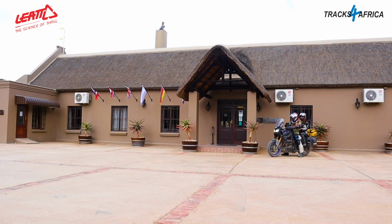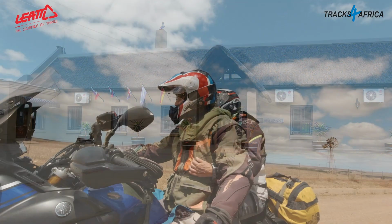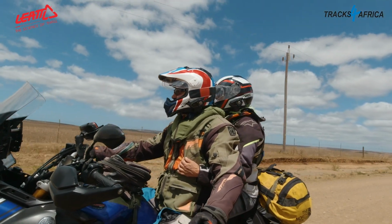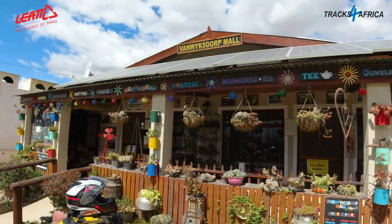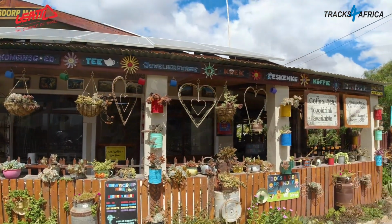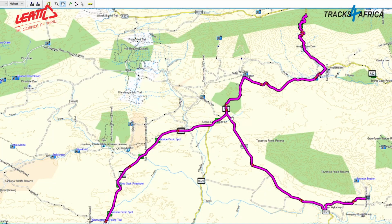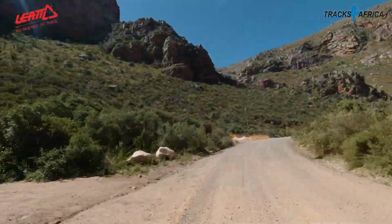Reluctantly departing the charming Rooiberg Lodge, we nipped into Van Wyksdorp to drive by the colourful Van Wyksdorp Mall. Then took the gravel road back to the Route 62 with a deviation ride into Seebeweekspoort, a favourite among bikers and gravel travellers alike.